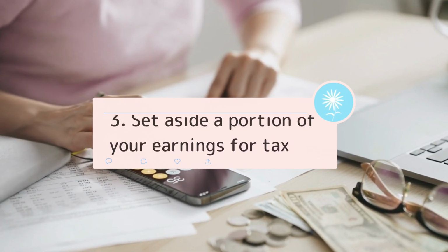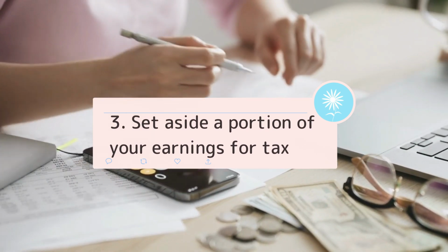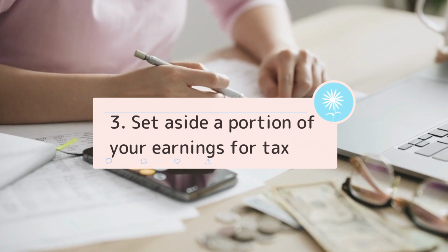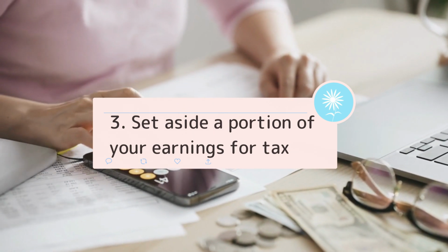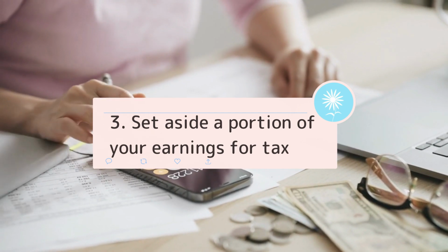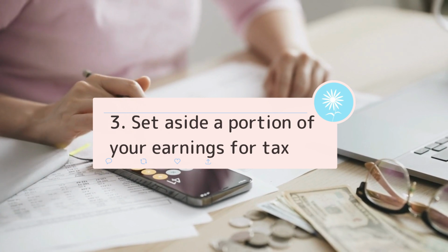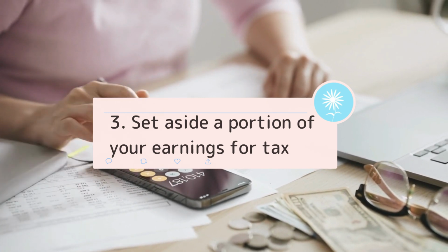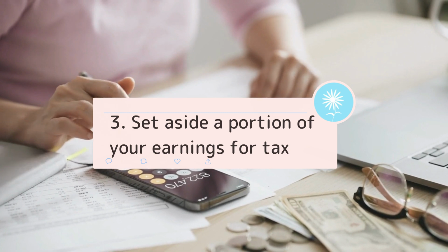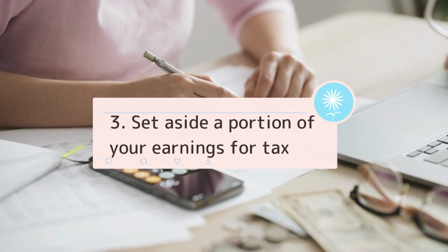And the other big advice that I can give you is to always set aside a portion of your earnings for your tax purposes. Because the more you start earning from your employment, the bigger your tax bill will be. And for us here in the UK, we pay our taxes twice a year, once in January, and then there's another one in July that is a sort of advance payment for the following tax year. And that can add up pretty quickly.